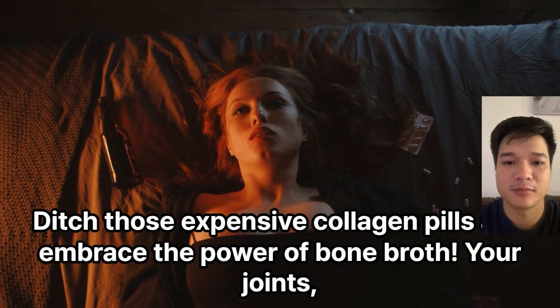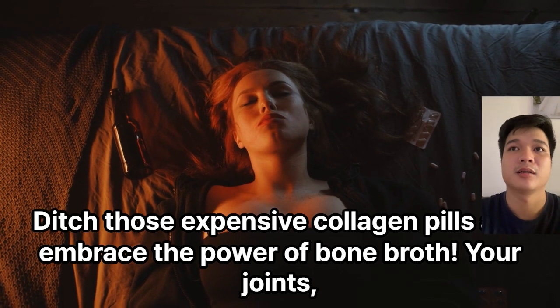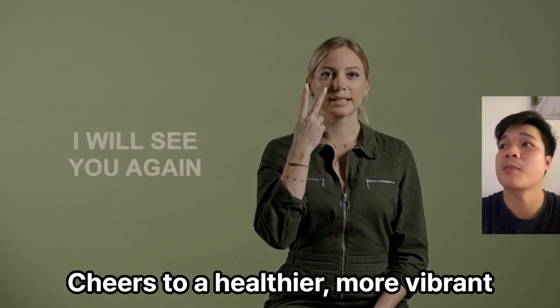Ditch those expensive collagen pills and embrace the power of bone broth. Your joints, your skin, and your body will thank you. Cheers to a healthier, more vibrant you.